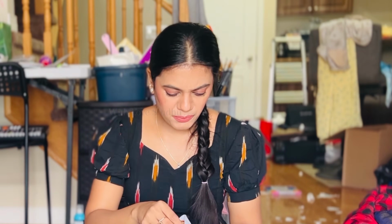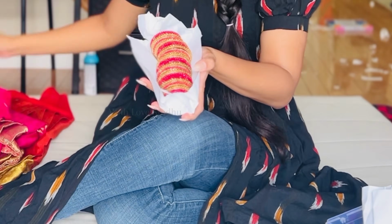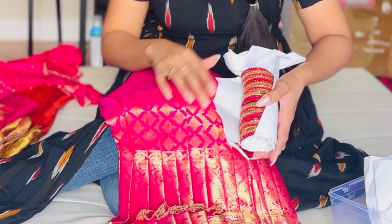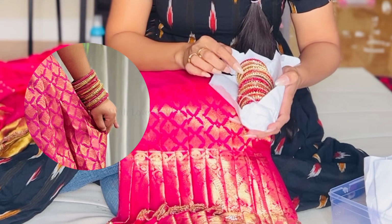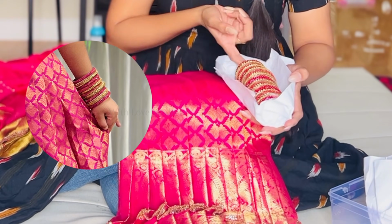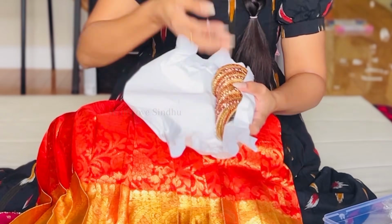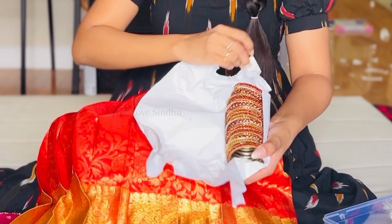That's okay, that's expected. So this is my younger one's bangles. It matches with the pink and all the gold. So this is for both her hands. It looks so beautiful. Oh, I can't wait to see my girls in all these beautiful pattu pavadai days, all 4 of them.